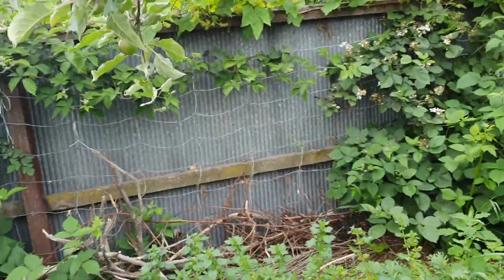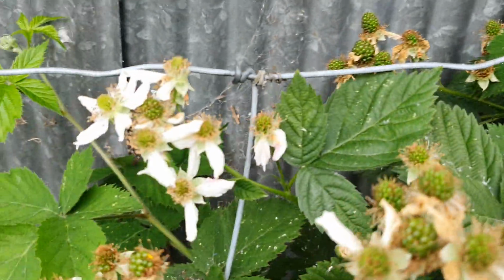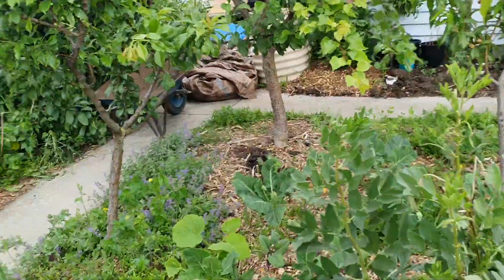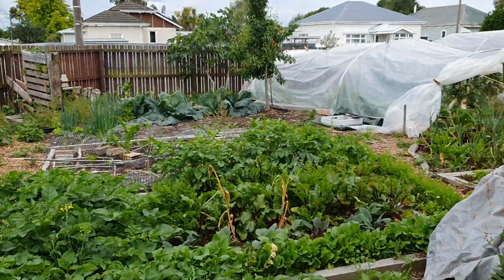And the blackberries are going off. These will be ready first, I believe. They are going off, look at them. Just look at that. Easy to pick. Yep, blackberries going off. More. It just takes a while to pick them. When they're in harvesting, you get a whole large bowl of them. Yep.